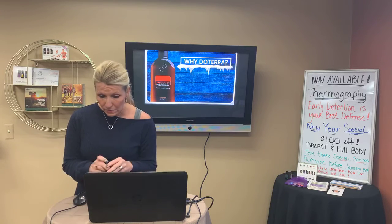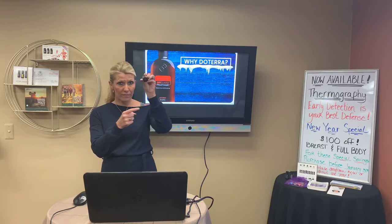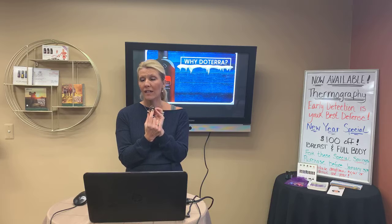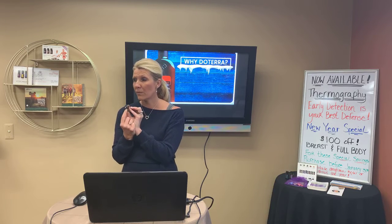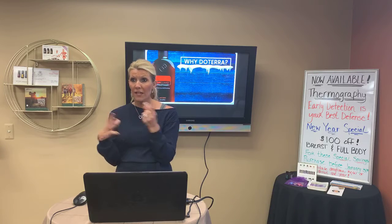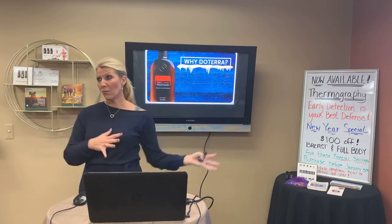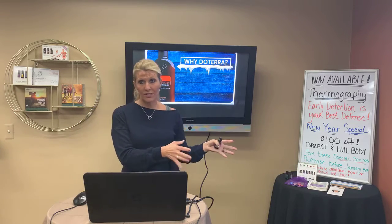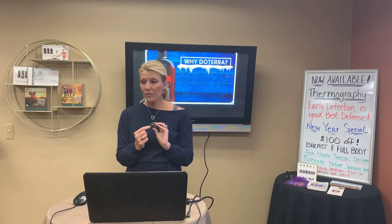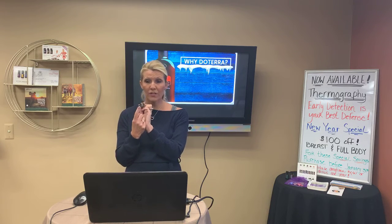One thing I really like about doTERRA is that each bottle has a batch number. There's a batch number on the bottom of each bottle where you can see exactly where it was sourced and where it was tested to know its purity. If they do a batch and it doesn't come back pure, they throw the whole batch away. They don't just take care of that one section; they get rid of it and start all over again. So you can go to Source to You, type the number in, and it will tell you exactly where it came from so you can check the purity.